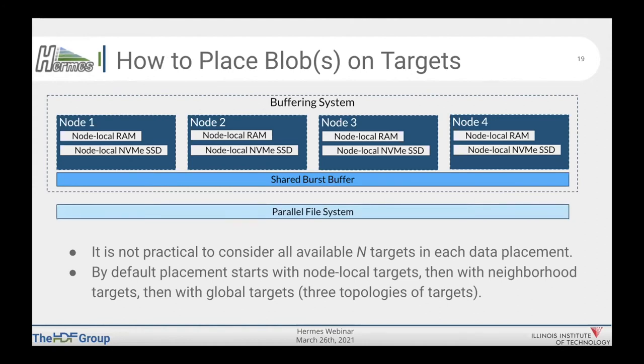This picture shows a small scale buffering system. It has four nodes and a shared burst buffer. Each node is equipped with non-local RAM and SSD. The burst buffer is shared across all nodes.